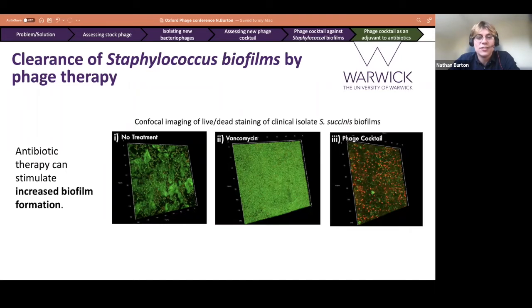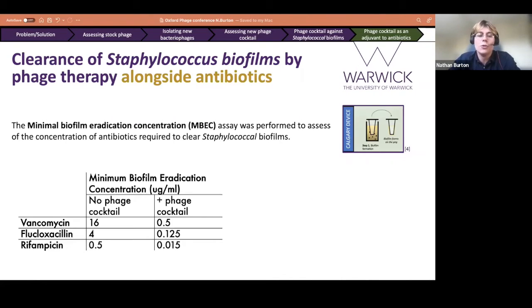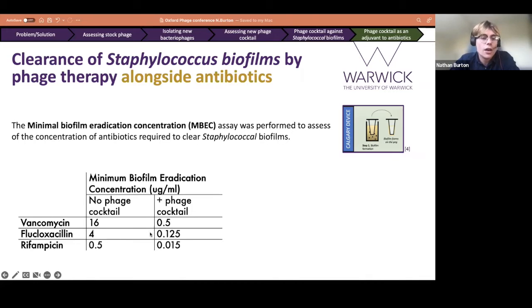So considering that in the hospital, the phage cocktail will be used alongside antibiotics, we wanted to assess how well our new phages assist treatments in these prosthetic joint infection patients. And I just want to point you to this figure here.